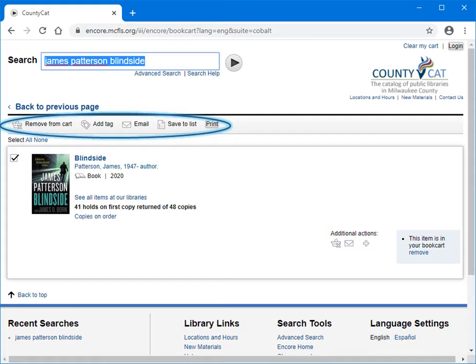To do that, I go to the menu for the cart. I can either remove from cart to clear it, add tag to add a descriptor, email myself the information about the record, or save to list, or print. I will choose Save to List, so I click on that option.